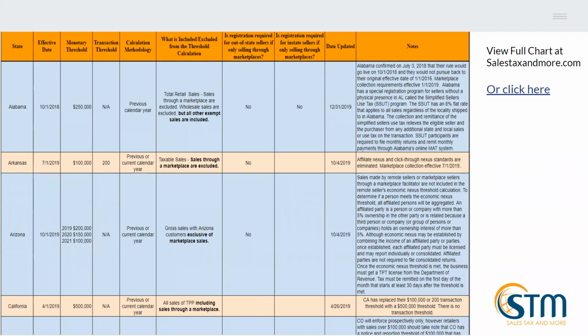Florida is the same way. However, you see Arkansas, Arizona, and California, it's the previous calendar year, so you need to be checking it right now, or the current calendar year. So depending on how quickly your sales are growing, you may have to check it once or twice during the coming year. Or if they're just growing at a 2 to 3% rate, maybe you don't check it again until next January anyway. So this chart has a lot of information on it, and it's just been updated.